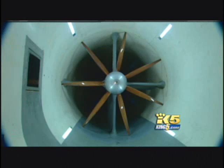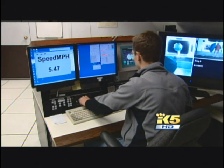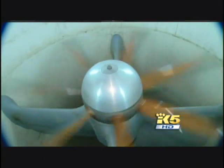It's one thing to forecast a windstorm, but it's another to understand its impact on us and on our property. That's what brought us to the University of Washington's Kirsten Wind Tunnel. Tunnel operators can generate winds up to 200 miles per hour. I have no plans to go that high. My goal is to show what common wind speeds look like.